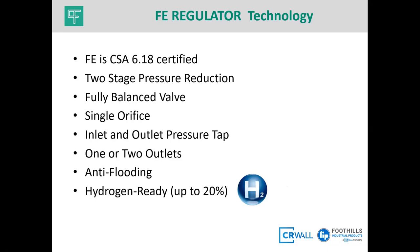What's unique about this FE technology is that it's a two-stage regulator with a fully balanced valve that allows for a single orifice to be used for each model through the complete inlet pressure range. It provides optional inlet and outlet test ports for field verification during installation and or for later date inspection if required. FE is available in single and dual outlet connections to adapt to individual or multiple meter set piping arrangements. Last but not least, an underground version for below grade installation in curb meter boxes or in areas that are prone to flooding. Additionally, I just want to point out something that is becoming of very high importance these days, discussions going out throughout the industry. These FE regulators are hydrogen ready for up to 20% blend.